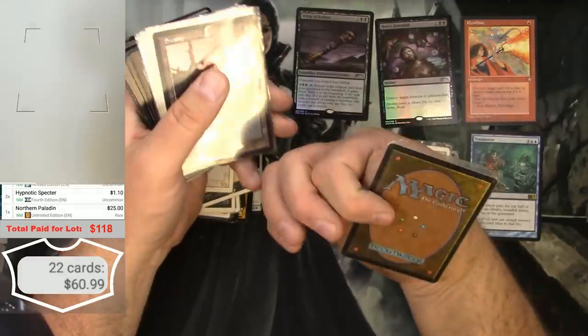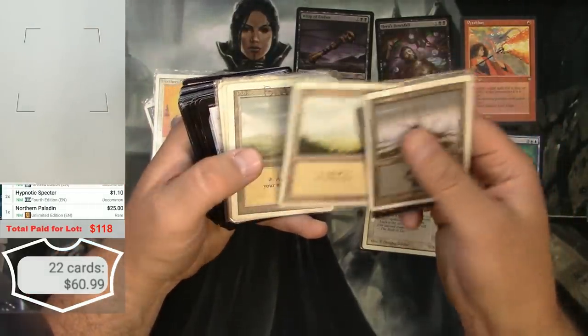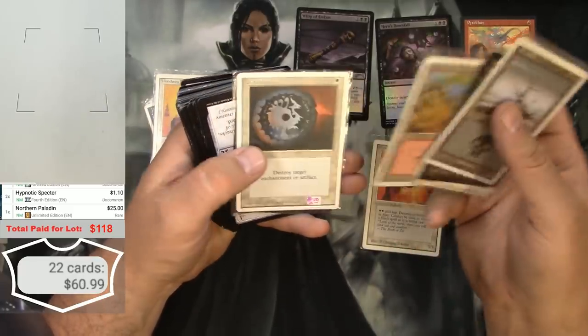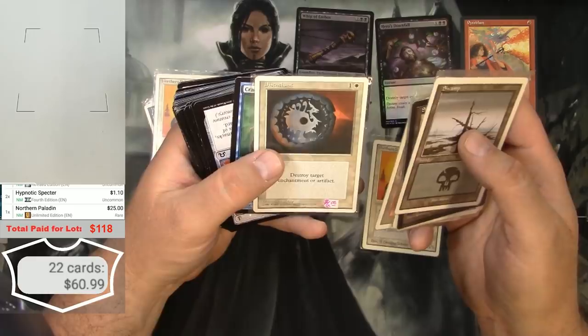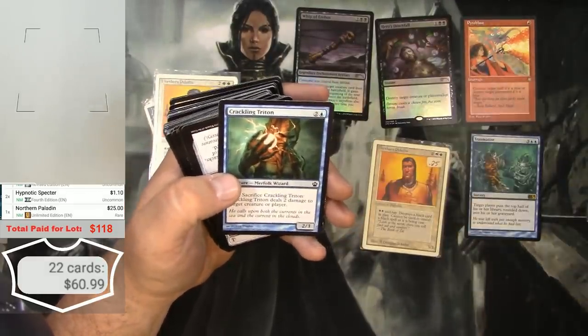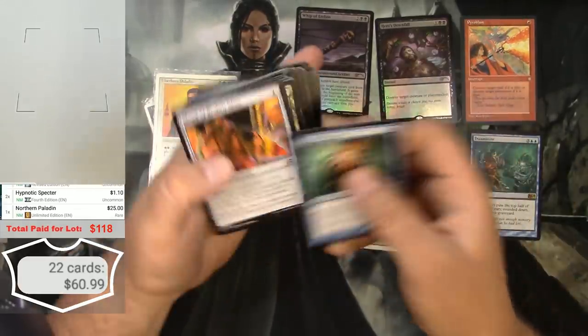That's not 6th edition technically. It's like Anthologies. It's a Portal land. This one was a Berserk apparently at one time. A $6 Disenchant from 4th edition. Probably not. And that's it. Nothing else that was a standout. Wow, okay. Interesting.